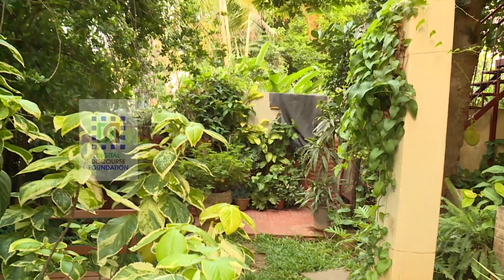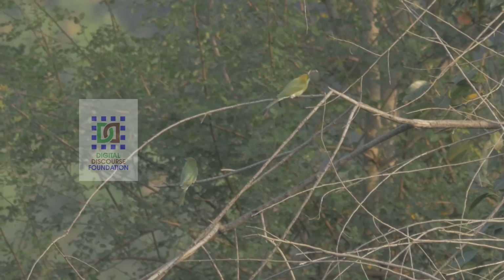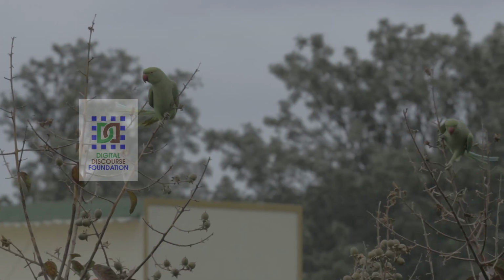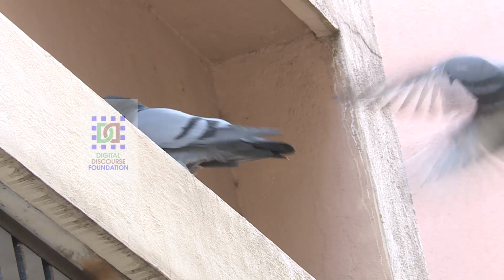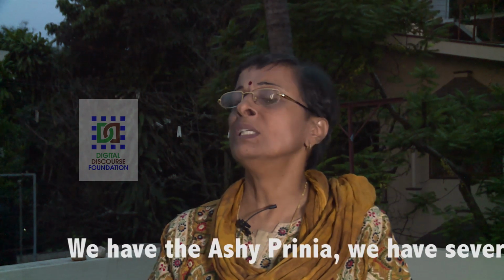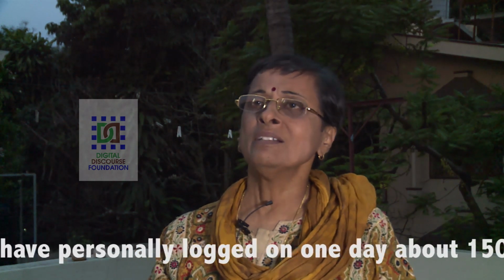Among the other garden birds, the common ones are sunbirds, songbirds, kingfishers, green bee eater, Ashy prinia, tailor birds, mynas, flycatchers, rose-ringed parakeets, barn owls, hooted owl, kites, pigeons, doves, black-tailed drongo, raptors, and a whole host of avian friends. Yeah, we have the Ashy prinia, we have several varieties of bulbuls, we have kingfishers. As I said, I have personally logged on one day about 150 species.